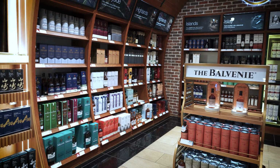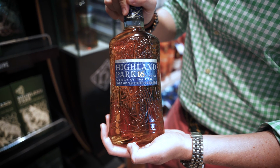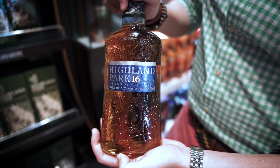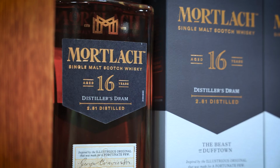So, favourite picks of what's on offer in duty free, I think compared to perhaps some previous times I've been here, the selection's not quite as strong, but the Glenfiddich 15-year-old for about £60, that's one that I can recommend easily. The Highland Park, as I said, I think the 14 and the 16, they're pretty good ones to go for as well. The Mortlach 16, I don't think I even mentioned over there. Again, that's a pretty strong contender for the price bracket it's in at less than £100.